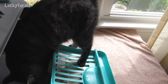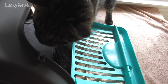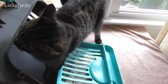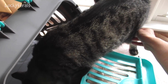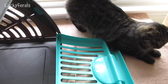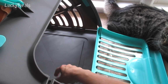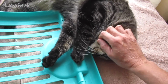Gonna go in? Go in, right here. Go in the crate. Go ahead, Simba. You want to go outside? Go in the crate and I'll take you outside. Come on. Go in and I'll take you outside. You don't want to go outside? You could go outside with me. You gotta go in the crate.